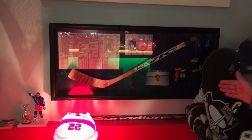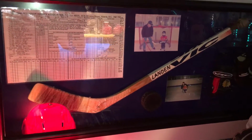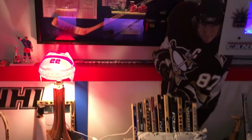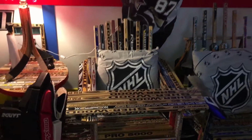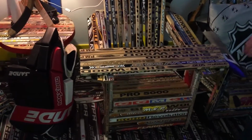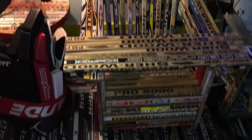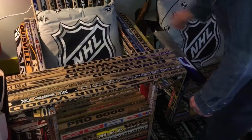And this was made by my father-in-law for his grandson Landon. This is his first stick and first puck and first score sheet when he first started this great sport. He was just a little kid. These are our Adirondack chairs made out of hockey sticks. This is a hockey stick TV tray. So you're sitting there watching the game, you can have your beer or your food sitting there. Beautiful pillows made by friends of ours.